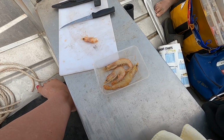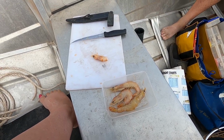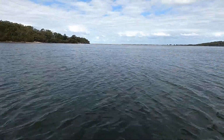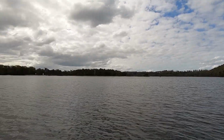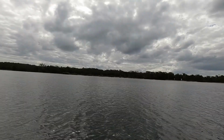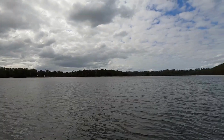And for bait, we've just got these green prawns. Just grab them from Woolies. Cut them in half and salted pilchards. That's been the best. That's about how far we are from the bank. And yeah, Lake Tuross has been good.